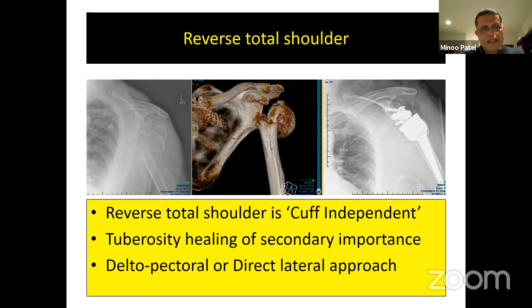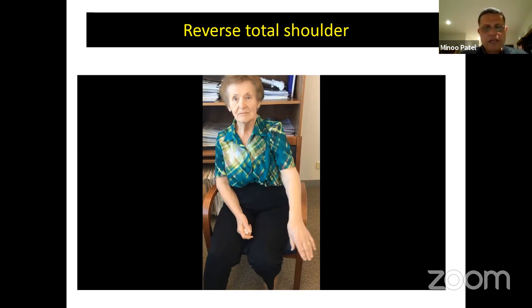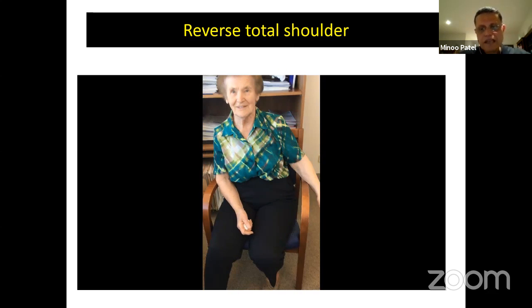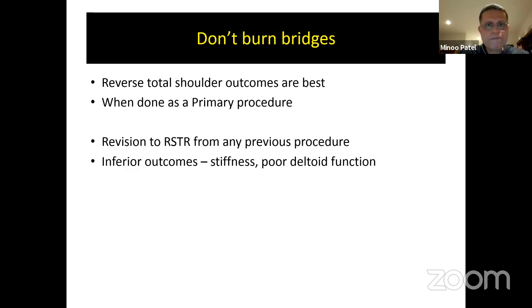And the importance is that if you are planning to do a reconstructive procedure such as internal fixation, and if it fails, you could always use the same incision to do your salvage reverse total shoulder arthroplasty. And this is a very, very good indication of the quality of the result that you can get. This lady is in her late 80s, and that's the kind of function she can expect after a reverse shoulder for trauma.